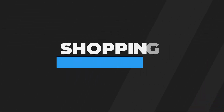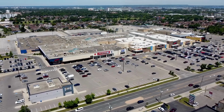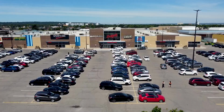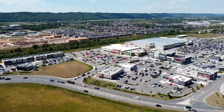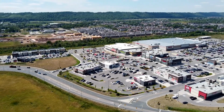Other than that, let's now dive a little bit deeper into what the shopping options you can expect when living in each of these communities. And first off, let's talk about Stoney Creek. So in Stoney Creek, the biggest mall is going to be Eastgate Square, which is located in the central part of Stoney Creek. Then you have some newer developing plazas in those brand new areas, like I mentioned, in Winona or up on the mountain in Stoney Creek.